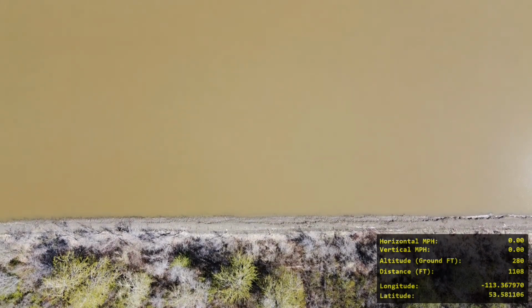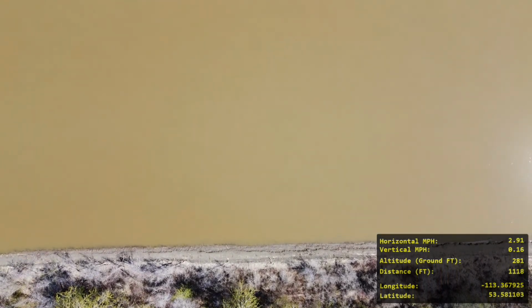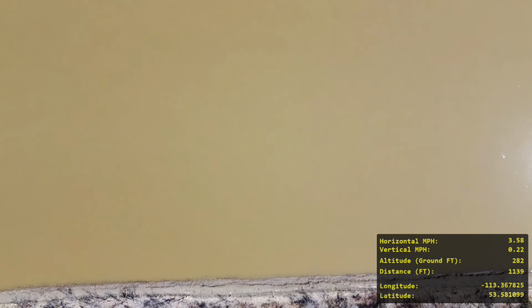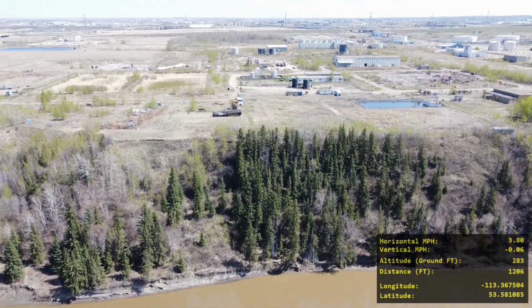I'm looking down at the river here, and I wanted to get more like halfway across the river, so I'm just looking at the shoreline there, just trying to figure out exactly where the drone is. And the river looks muddy because there's a lot of silt in the North Saskatchewan River, so it mixes in with the water and gives it that really muddy look.